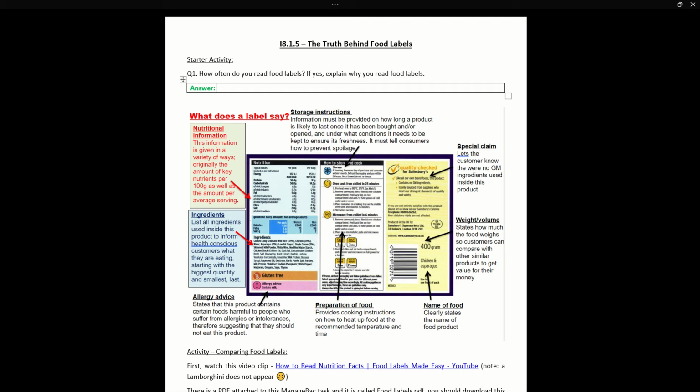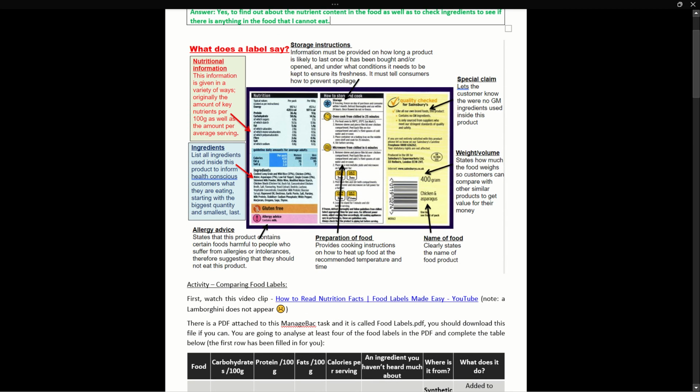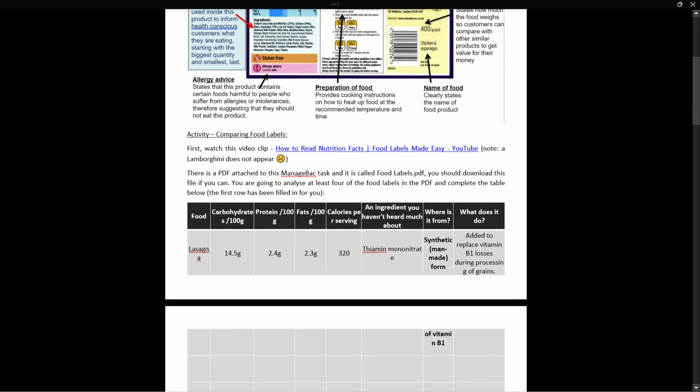For me, personally, I'm going to put yes, I do read food labels, and I read them for a number of reasons, and that is to find out about the nutrient content in the food, as well as to check ingredients to see if there is anything in the food that I cannot eat as a vegetarian that doesn't eat eggs. So that's important for me to be able to see. That's subjective, there's no right or wrong, but it's good to be more aware of food labels, especially now that you've done this lesson.